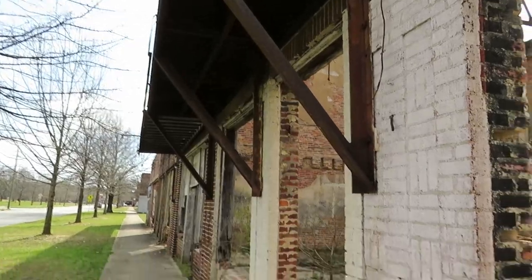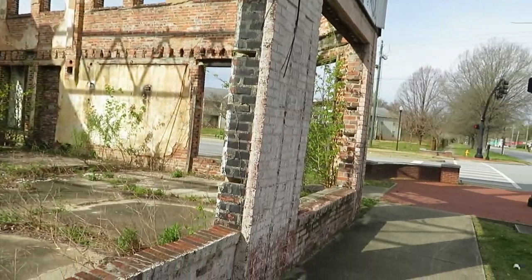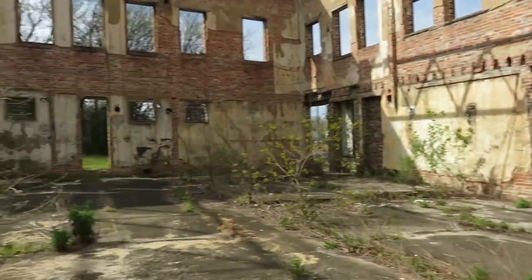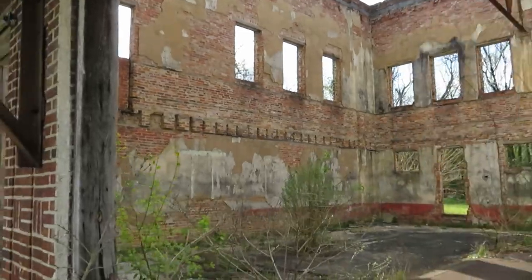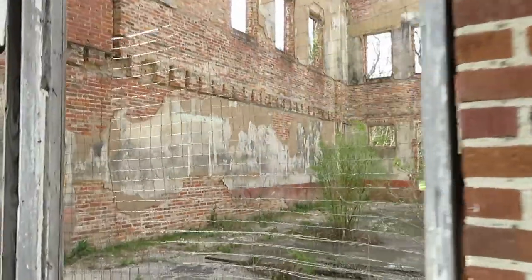Let's go look at the next building down here. We are on 6th Avenue and 8th Street. We definitely didn't expect this. Well, I knew this building was here, but I didn't know they'd done put a mural on it and everything.